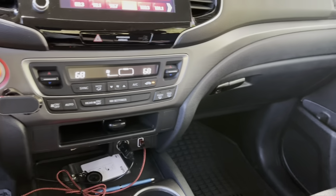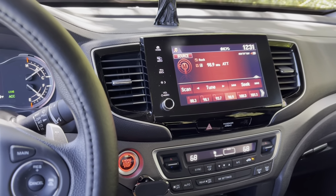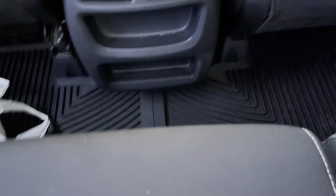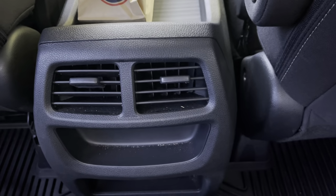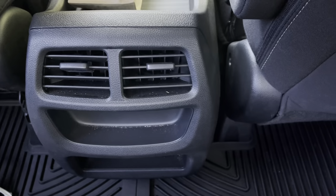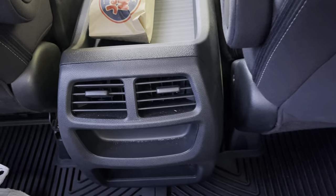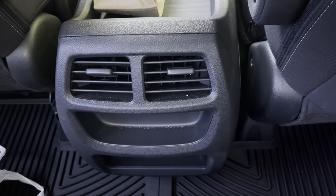So one of the other reasons I ended up picking the Ridgeline over the Toyota Tacoma and the Ford Ranger was right there, the AC vents. So you guys say this is a base. Most base vehicles do not come with rear AC vents and a rear AC controller for your passengers in the back seat. So that was one good reason that I ended up choosing the Ridgeline.